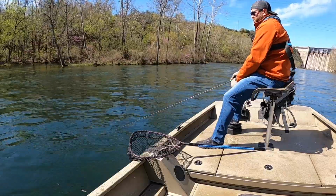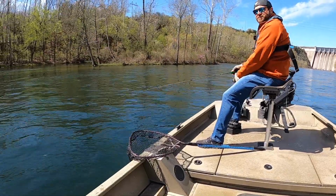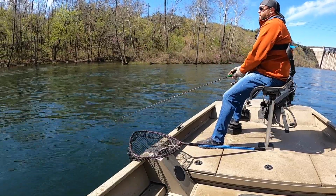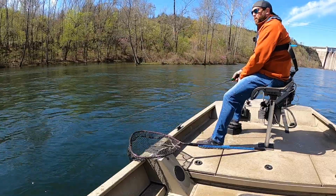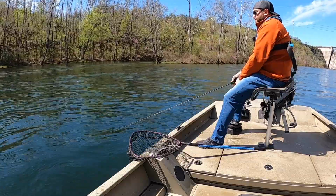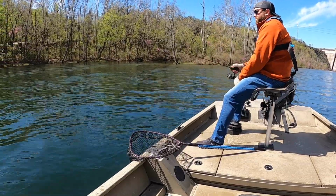I think some places to utilize will still be in the eddy pockets, like behind this island in front of us. Those fish sat in those places and watched shad roll into the dead water and probably picked them off nice and easy there. So sitting behind some of the eddies right now and throwing a white jig or a shad imitation would probably be good.